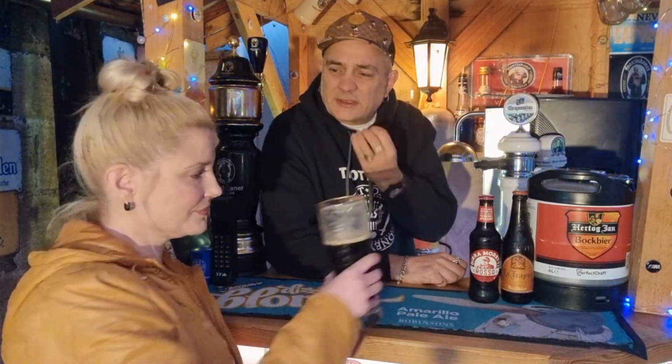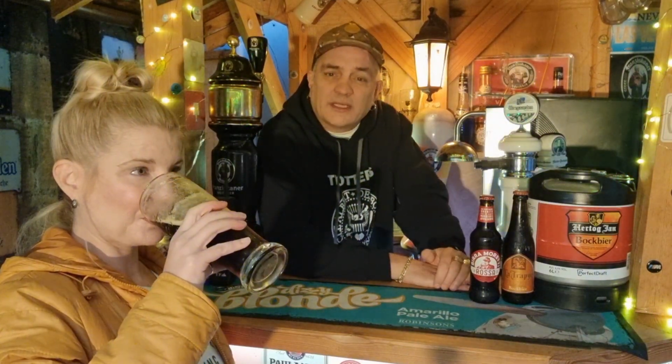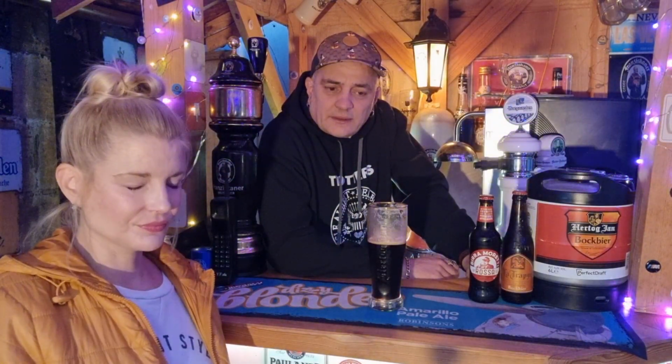But then the sweetness, as it's going through your mouth, you're getting a hint of chocolate or something, just of that sweetness before you get the bitter bit at the end, which again follows through with another sweetness. It's very complex. There's a lot of depth to it.